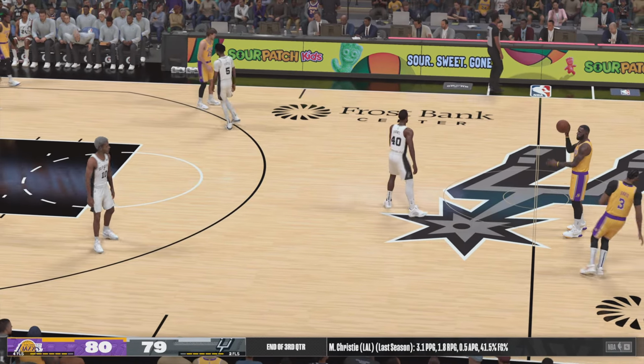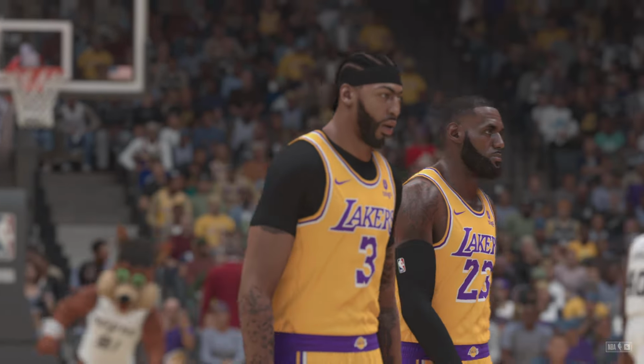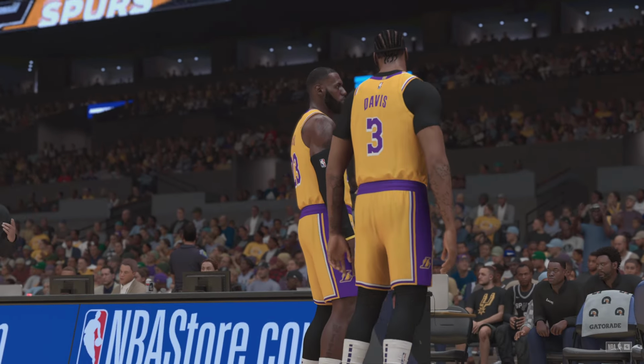And the game still closely contested as we end the third quarter. Lakers on top, leading by a point. Don't go anywhere. The final quarter is coming up next on 2K Sports.